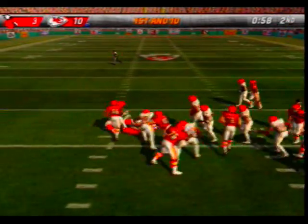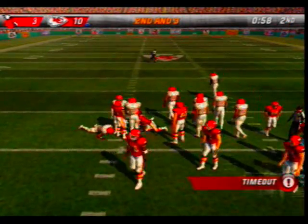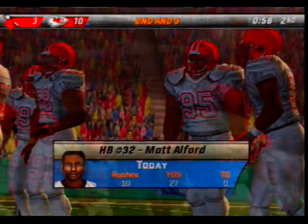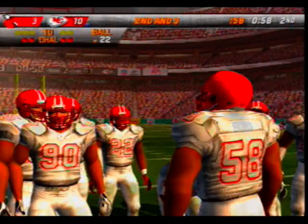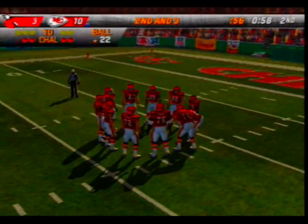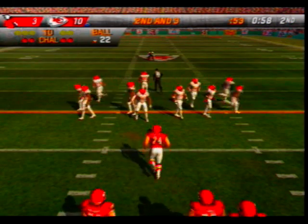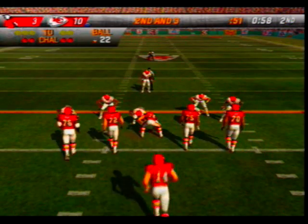Handoff to the tailback. They'll spot this one at the 22. So that tackle now gives him four. If they can keep getting good runs like that in the second quarter, they'll be able to use play passes the entire second half, as the defense will just be thinking about stopping the run. Ball on their own 22.